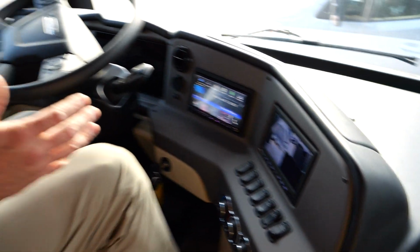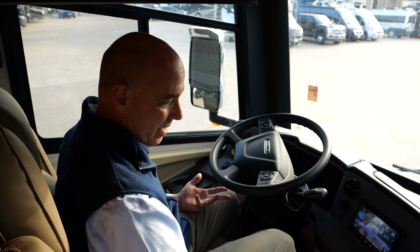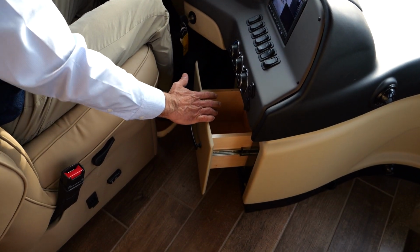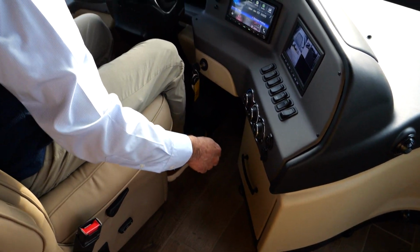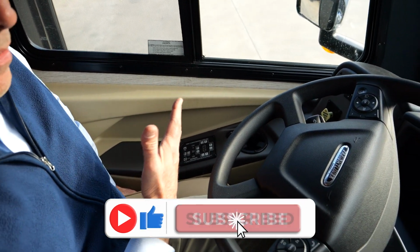Now, one thing design-wise on this, you can adjust the pedals up and down if you have shorter legs. Easy to do that. I love this little drawer right here. I always have stuff up here when I'm driving, whether it's maps or whatever. It's nice to have that over here. I really, really appreciate that. And then there's actually some little cubbies over here on this side as well for that very reason.